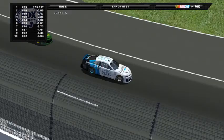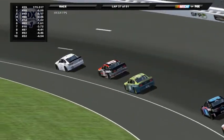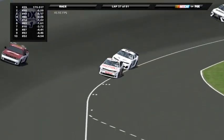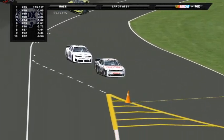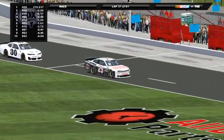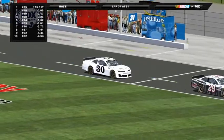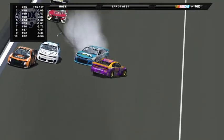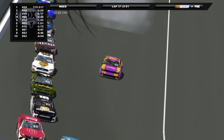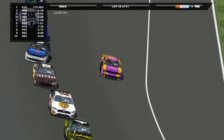Like, does nobody know how to use their brakes here? My goodness. Any takers in the pits? Yes, some takers. That'll be interesting. Martin, who's led almost every single lap, is pitting, as there is a spin. Ryan Adema has spun around under yellow and dropped some debris on the front stretch that everybody's just now picking up.